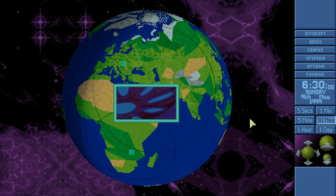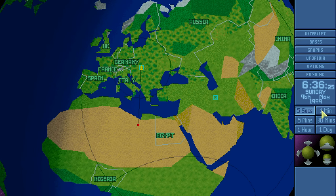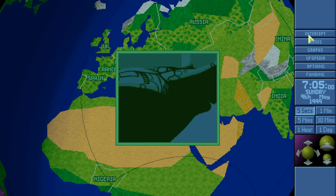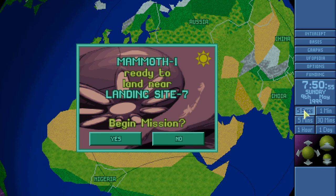A small, very low craft heading northeast. That is just a square. That is not an attack craft if it's a square. Mammoth, I believe, is already set up and ready to go. So let's just head over for it. I greatly appreciate that this craft with 0 people doesn't even ask if they should engage. It just knows you're not going to want to engage with an empty craft. I don't know how long that's been the case.